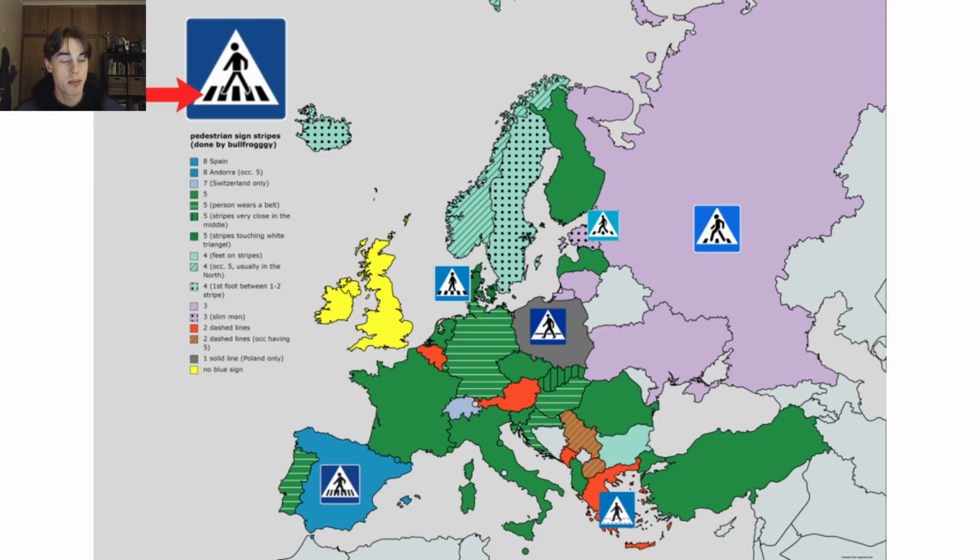Okay, so next one we have pedestrian crossing signs. Now, all over Europe, you have all kinds of different pedestrian crossing styles and signs. Harrier has a really nice video on it, which you could check out. But suffice to say, there are a few key countries where it's very much worth learning. For example, in Poland, you have no stripes on there. For example, in Spain, you have 8 stripes.